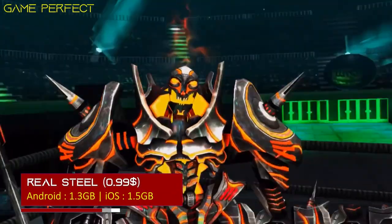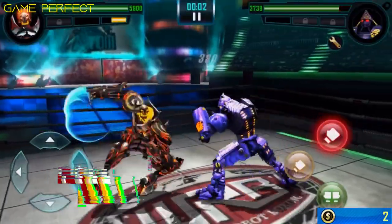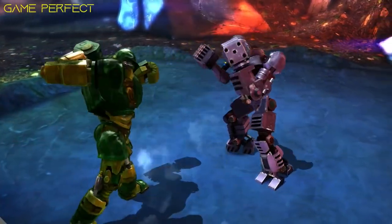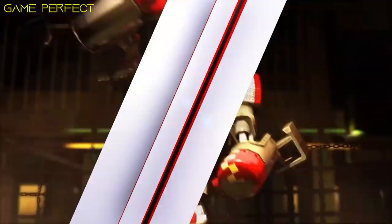Real Steel. An official game of the movie Real Steel by Reliance Entertainment Studio. Take on the gritty robot action with over 65 robots to choose from. Build your customized robots and take part in various exciting game modes.